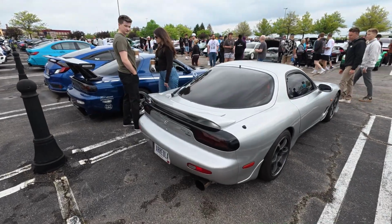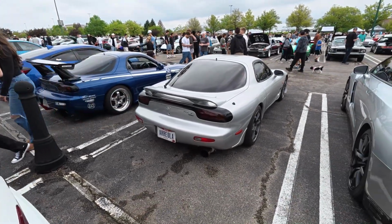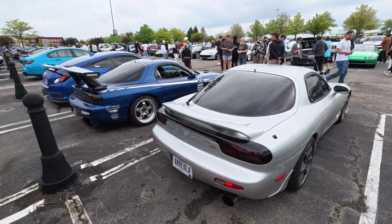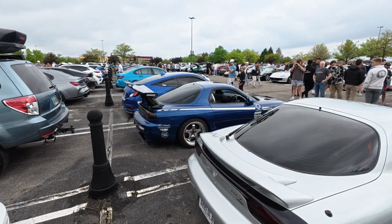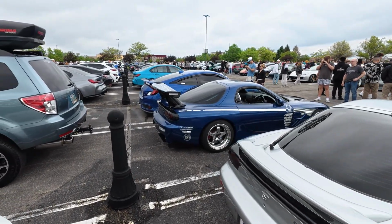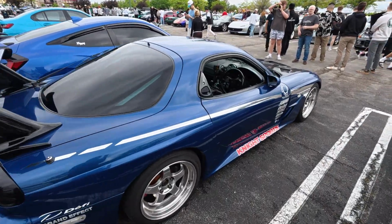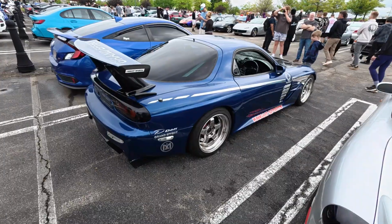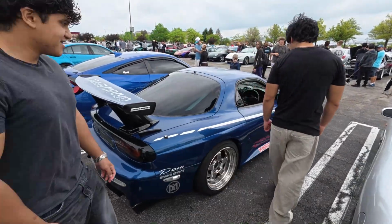Then we have the nice two RX-7s right here. We have one that's a little bit more on the OEM plus, stockish look. And then we have another one over here that's straight 90s look with the big wing on the back, the Night Sport. I think I actually saw this one last season at another... oh, I'm sorry, my bad, y'all. It is straight 90s, like Japanese.